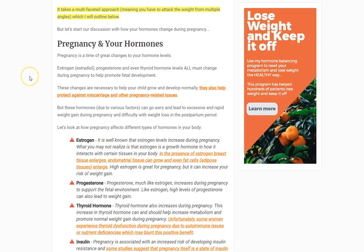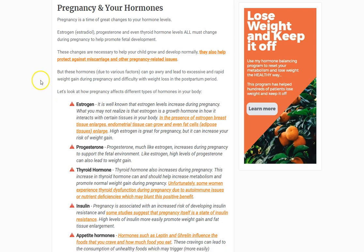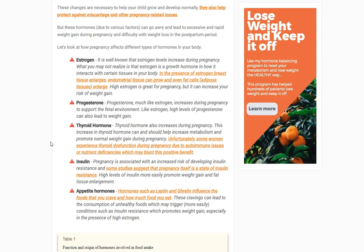So let's talk about some of these hormones and how they change during pregnancy. I've come up with several here. We have estrogen, progesterone, thyroid hormone, insulin, and then appetite hormones, which includes leptin and ghrelin and some things like that. All of these are massive major hormones in terms of their effects on the body during pregnancy and when you're outside of pregnancy as well. So any changes to these is going to cause a series of changes in the body.